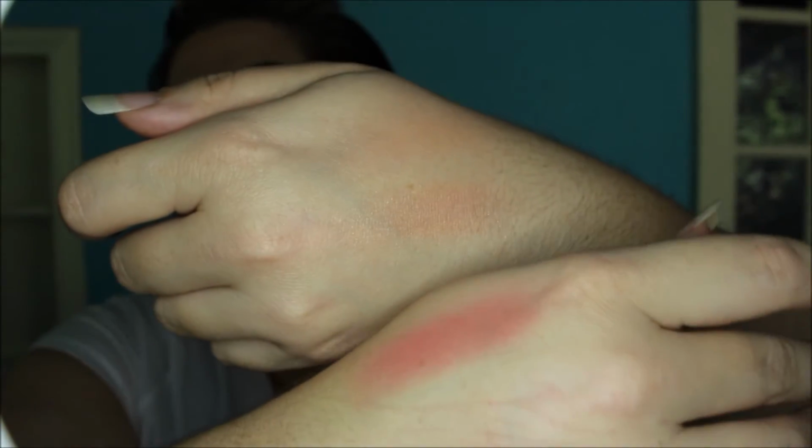But see, it's much darker, so if I'm going for a more dramatic look, I would use this one. So these are the two. Very different from each other. But I like both of them. They're both very pretty colors. And since I told you I was in a blush crisis, wanted to let you know that the crisis has been averted, and I'm moving on with my life.